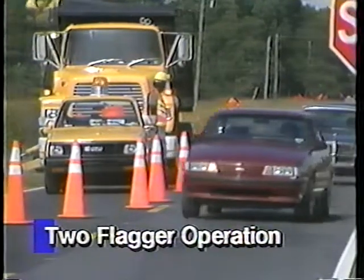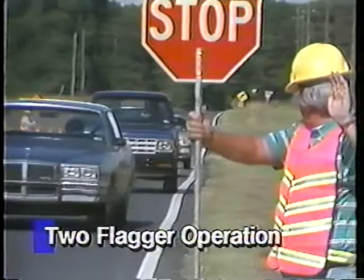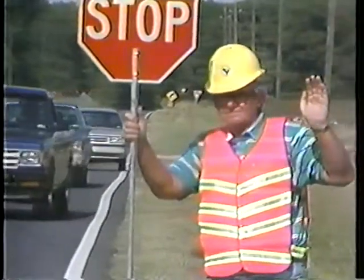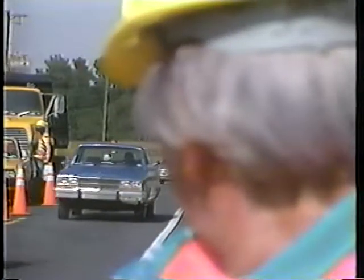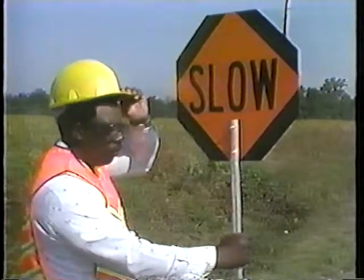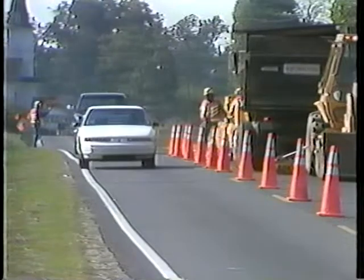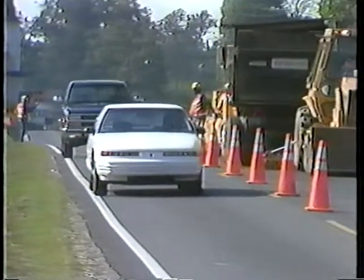The second situation, probably the most common, is the 2-flagger operation. When 2 flaggers are used, they must always be able to communicate with one another. This can be done by keeping visual contact, using radios, or using the flag-carrying method. In these cases, one flagger is always in charge of the operation.